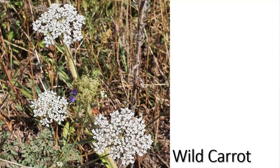So that wild carrot won't be there next year because that plant is a biennial. So it's one of these plants that takes 2 years to grow and then flowers and seeds and dies. So wild carrot. Next one, please.